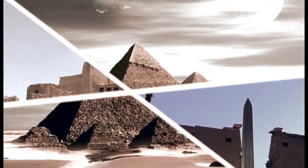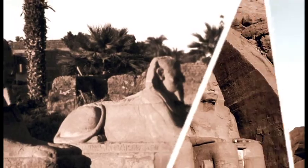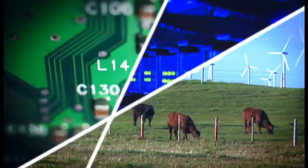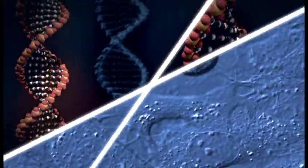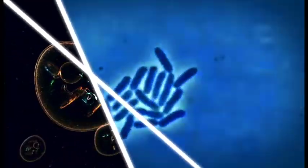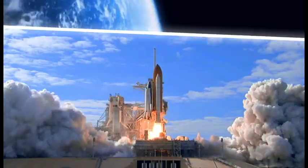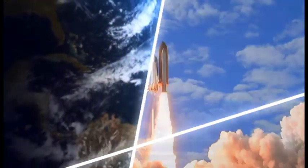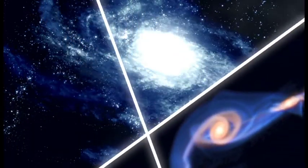Looking back, looking forward, looking down, looking up, looking around.